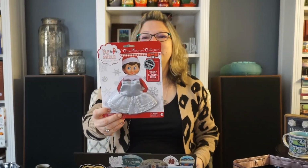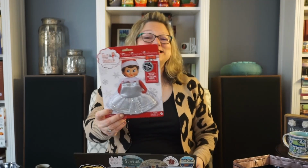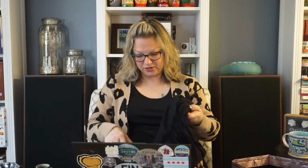Okay, here's a Christmas item. This is an Elf on the Shelf costume. It's Klaus Couture collection, dazzling dress. This was 99 cents. This will probably sell for between $10 and $12. So no brainer for me because it will sell this holiday season. I have picked them up before and sold all the ones I have found.